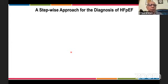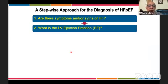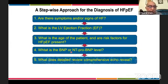A simple way is by steps. There are 6 steps. First is to ask the question: are there symptoms of heart failure or not? Next, what is the LV ejection fraction? And what is the age of the patient, and are possible risk factors there or not? And what is the BNP level for diagnosis? And a detailed review of the comprehensive echo.